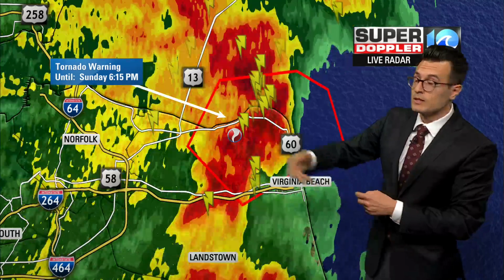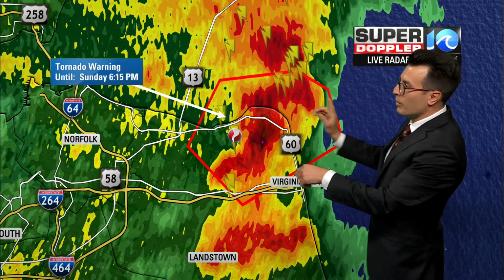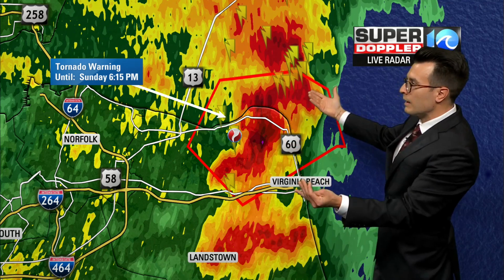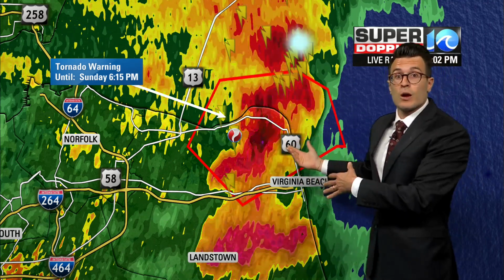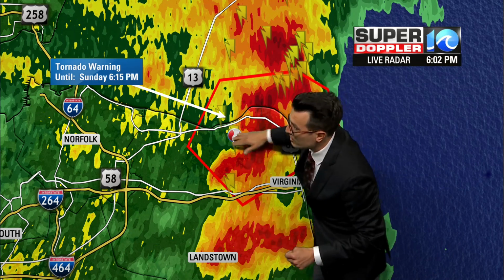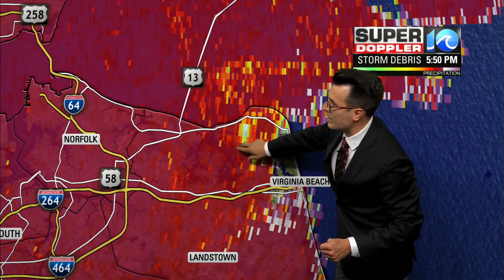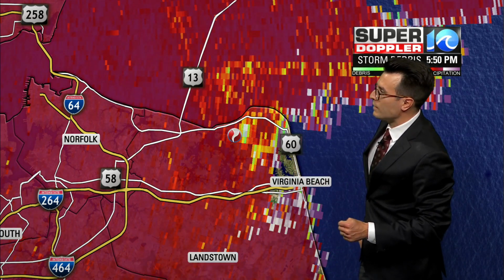They scan the raindrops, they scan which direction the rain's going, so that helps us determine where the rotation is, and then it also can pick up anything that's not a raindrop, anything that may be a little bit bigger or more obscure in shape. And we did notice that, again, that was just to the east of the inlet there near the Great Neck Middle School. And again, for that small stretch, it cruised across the north end there through Fort Story.